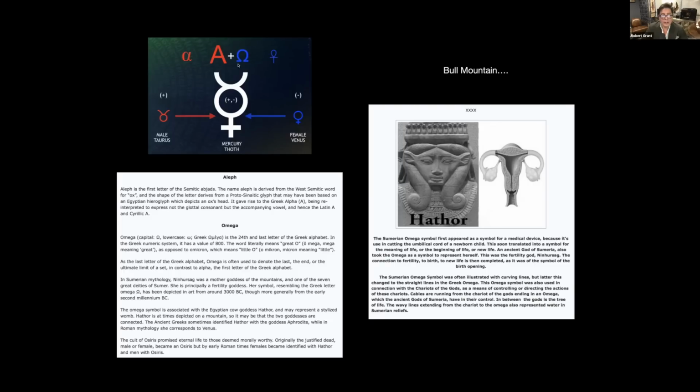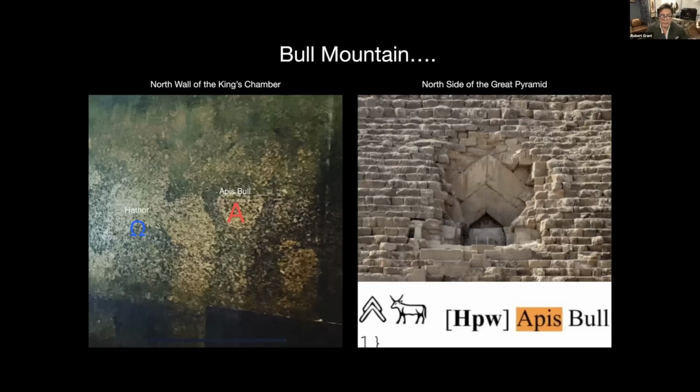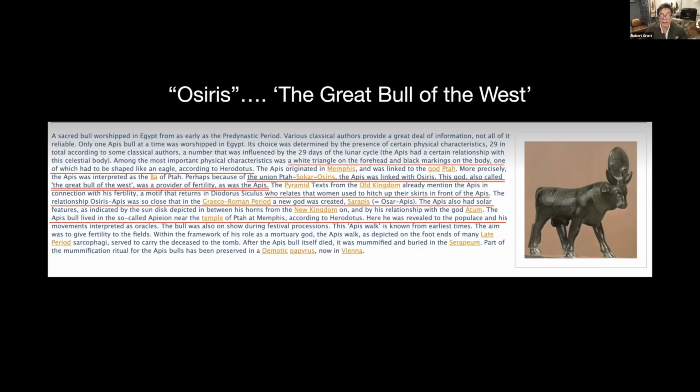Now, when you combine these two symbols together, taking the Taurus symbol and the Venus symbol of the feminine, you have Thoth, Mercury. The ancient name of the Giza Plateau is Ras Tau, Tauros, Bull Mountain. On the north wall, matching. And of course, matching the Last Supper painting. Osiris was known as the Great Bull of the West. The Great Bull of the West was the provider of fertility, as was the Apis.